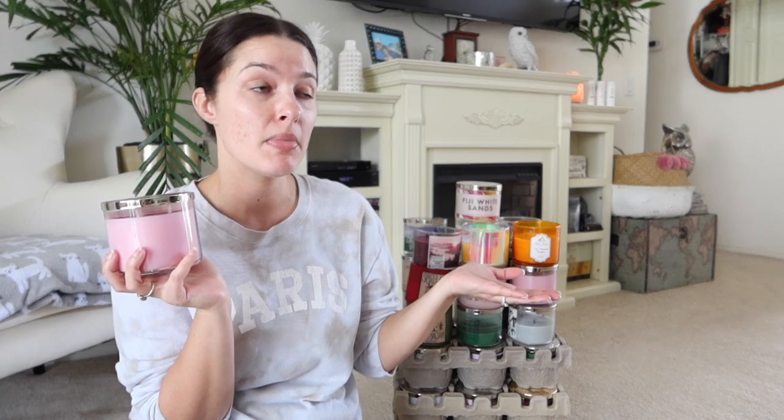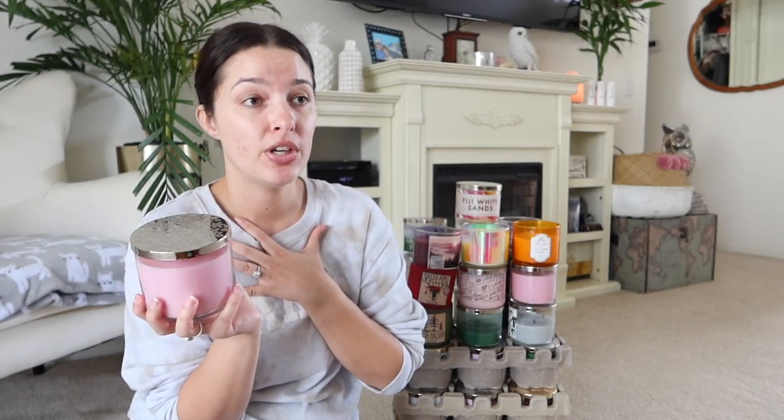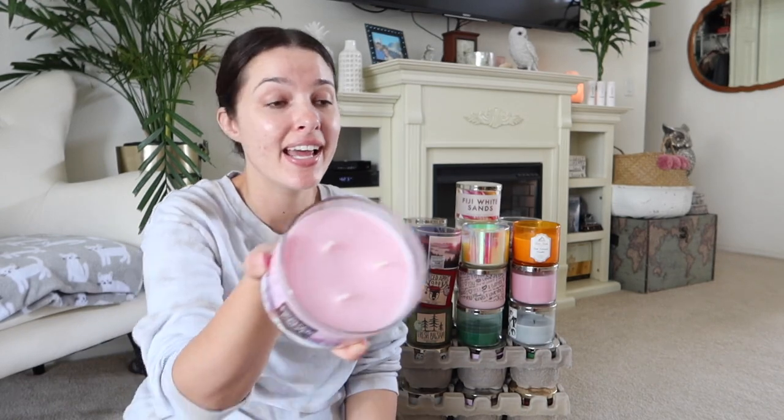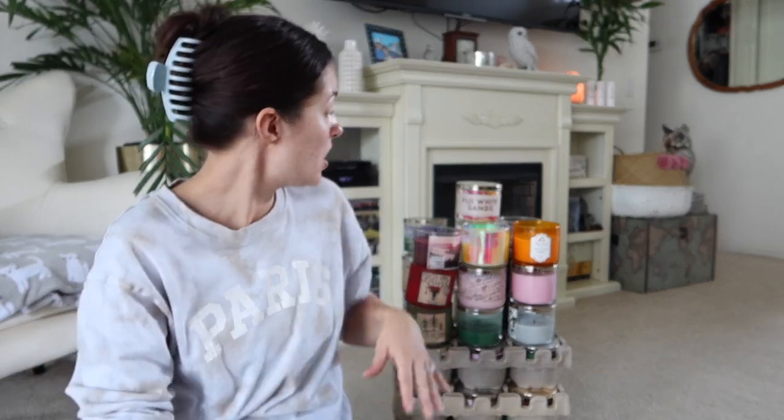Since when did this turn into a Bath & Body Works haul? I'm not quite sure. Makes me feel happy. I enjoy sniffing candles. As long as it doesn't give me a headache, I'll be fine, I promise. But yeah, let me know what your top favorite candles are. And if you don't have Bath & Body Works, if you're not in the US, I wish you guys were here in my living room sitting with me and I could just tell you about it and you guys could sniff it. So we're just gonna sniff candles. We're literally just gonna be friends sitting in our living room, having girl chats, sniffing candles. Well, we're gonna have girl chat about candles.